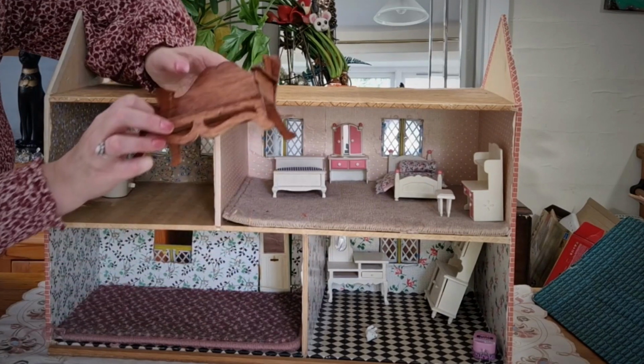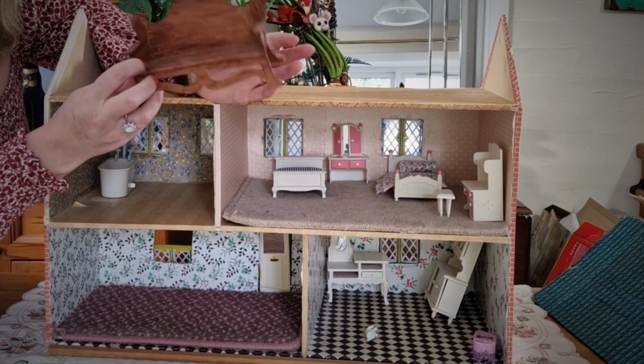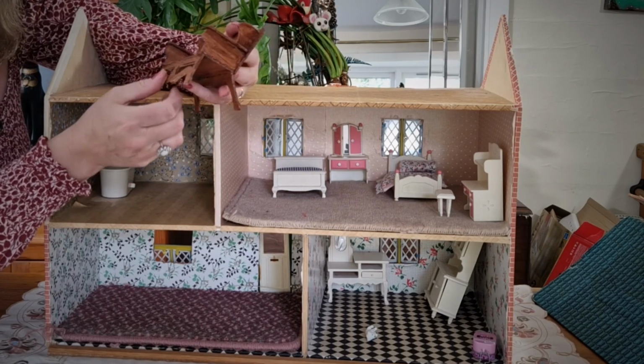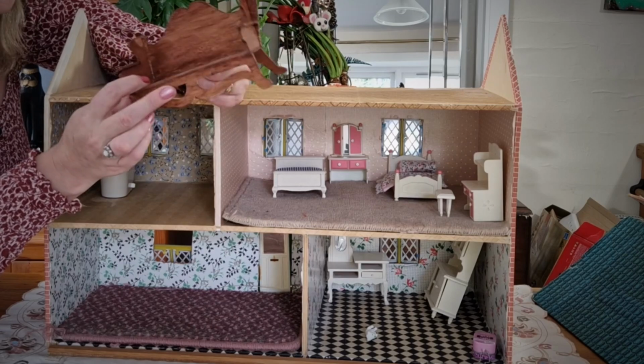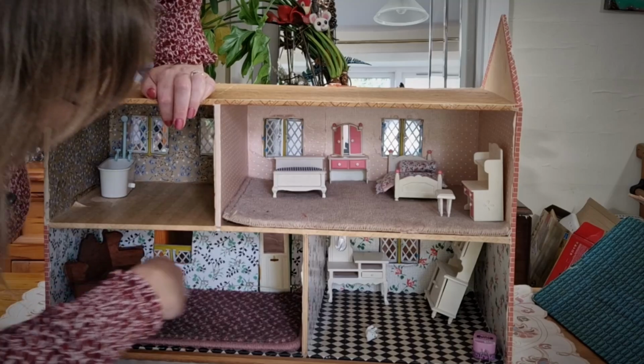And in the lounge, we've got this massive sort of garden seat style unit. It looks a little bit like Santa's sleigh, doesn't it? Well, to be honest, that's really quite nice, but it's not in keeping with the house. But it would be nice, like a garden unit or something, wouldn't it?